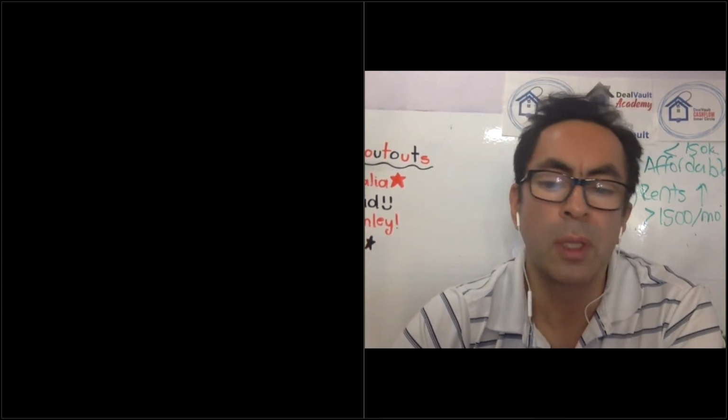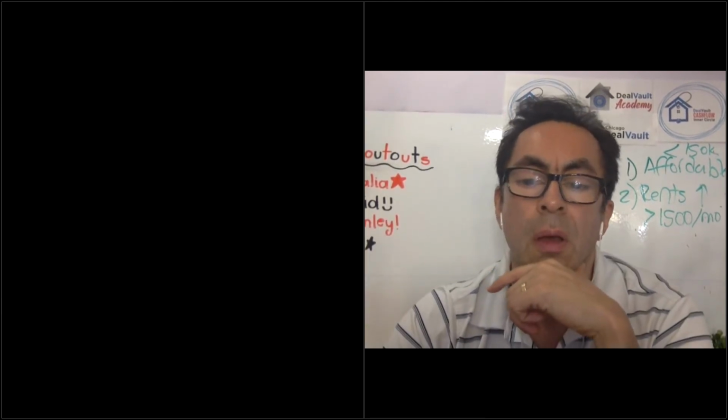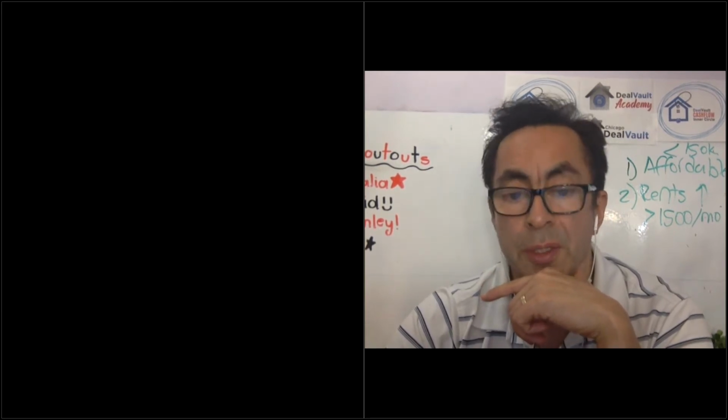So it's very important to look at those two combinations: what the rental median is for a 3-bedroom versus its price.